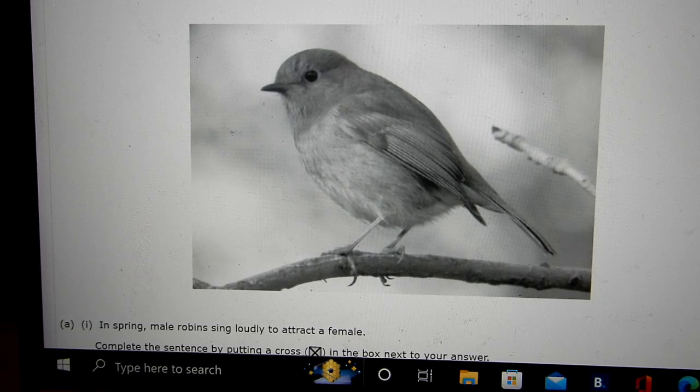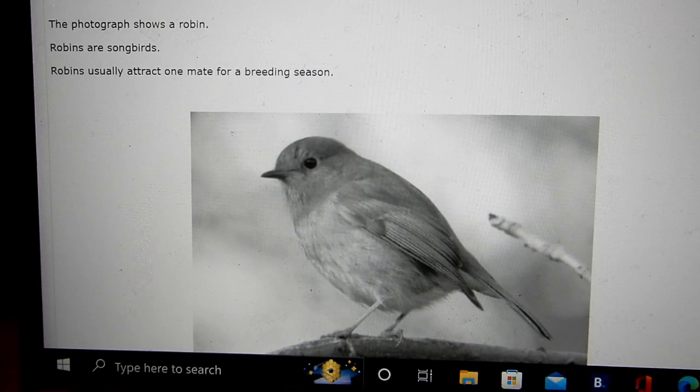Now, anyway, we've got a Robin Redbreast, for those people that don't reside in England, like my CSI students. Hi, guys. They're just coming up to their exams next week. This is my draft exam. Hopefully this will help with the exam they're going to be doing.